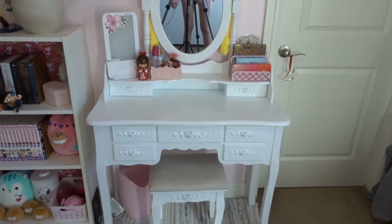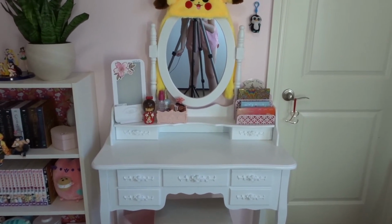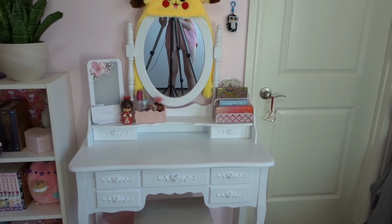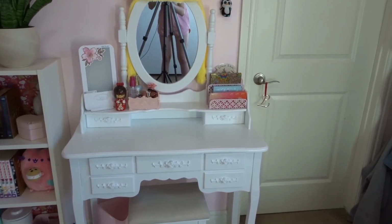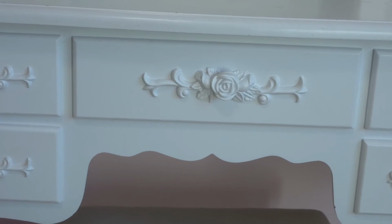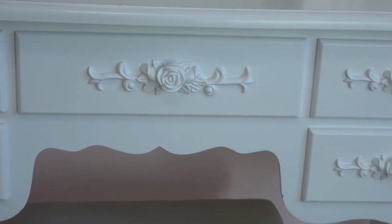And this is my vanity. Hi, you can kind of see me in the mirror here. But I just love the very Rococo, French provincial almost kind of lines on this piece. I'll get up a little bit closer, you'll be able to see the details a little better. So these beautiful drawers are very intricately carved with this really awesome rose design.